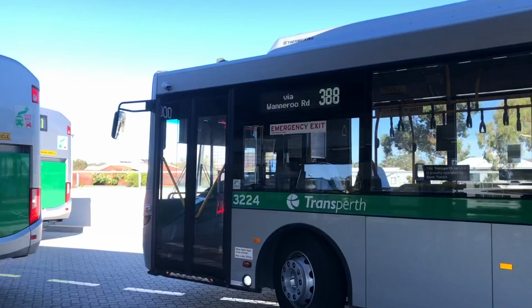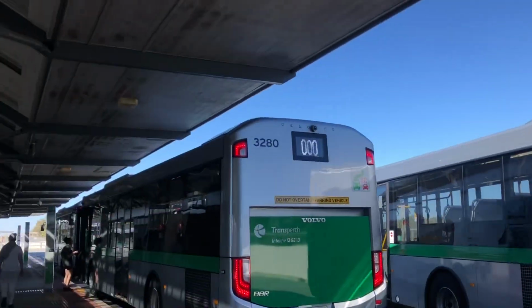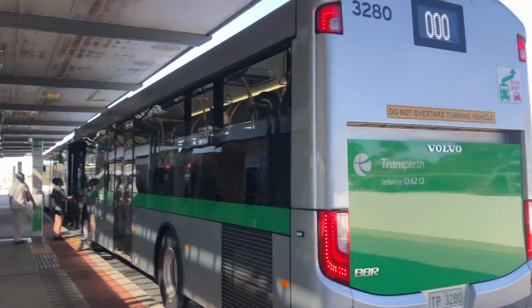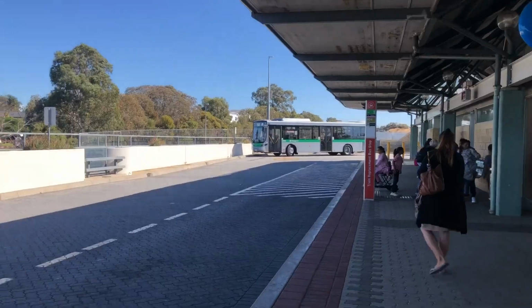Why is 3280 here? What the hell? There that goes. Why the hell is this guy here? I thought this was a Joondalup bus. Or maybe not, I actually don't know. But 3280 here. But here at Warwick, overall pretty smooth trip, not too bad. It's pretty much basic stuff, not too much going on. Oh, we got a 448 over there, 330, 468.